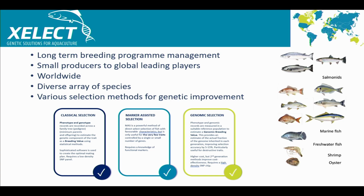And what we do is carry out various selection methods to help improve their genetic breeding programs, depending on the goals of the customer, obviously, and what their economic priorities are. So that can be from classical pedigree-based selection, just for managing inbreeding control, or if they're interested in specific functional markers, we can use marker-assisted selection. And then we can also provide genomic selection to improve those accuracies on specific traits.